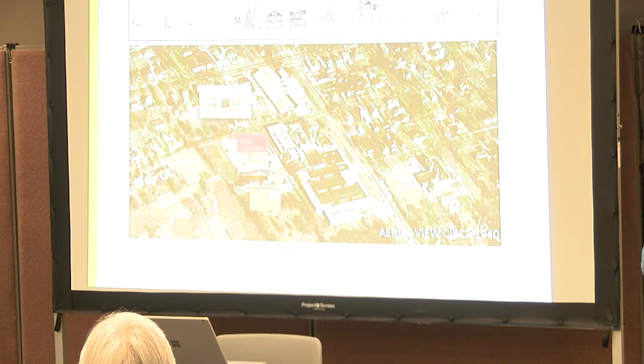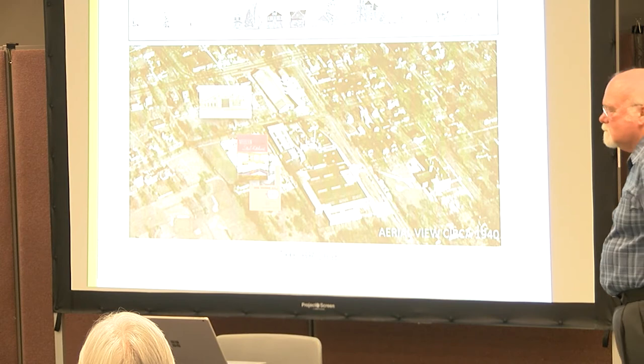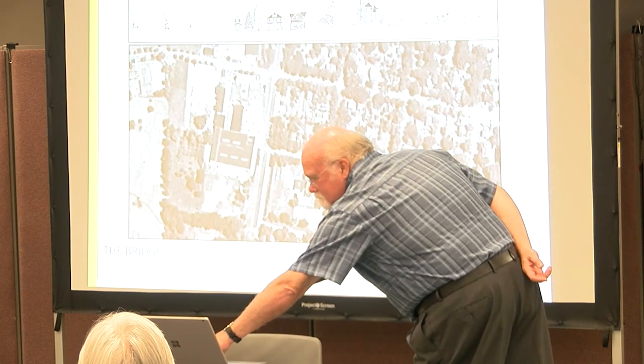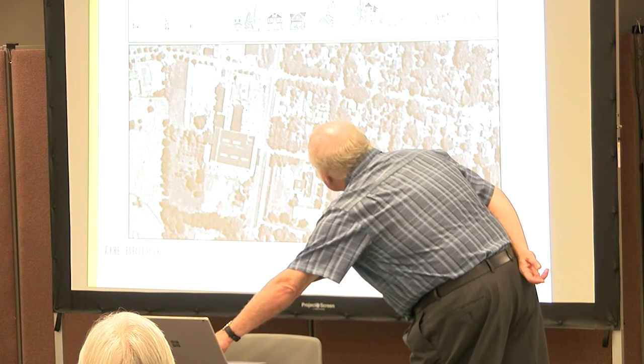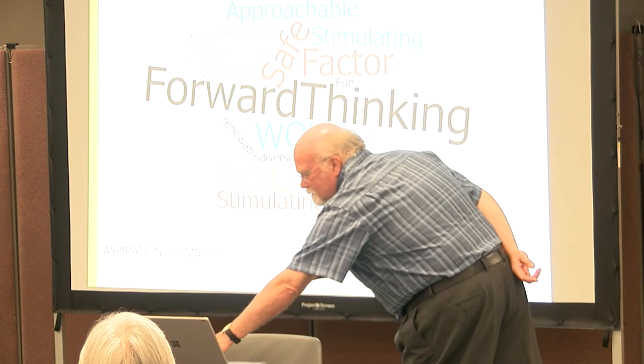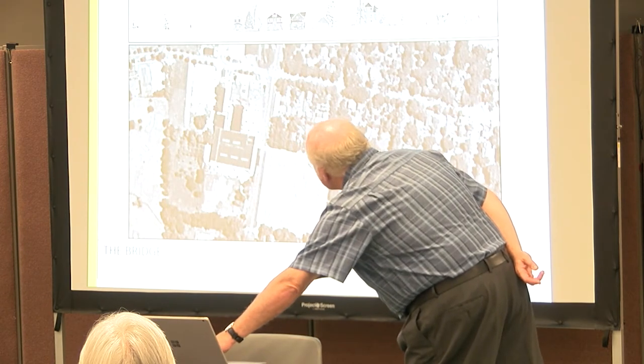So the first scheme that I want to share with you is what we're calling the bridge. We didn't name them 1, 2, 3 or A, B, C. We gave them all names, but this is the first scheme. So again, just an aerial of the site, just to kind of fix you on that. That was a 3D view, but this is the modern steel plant, and this is the library site.